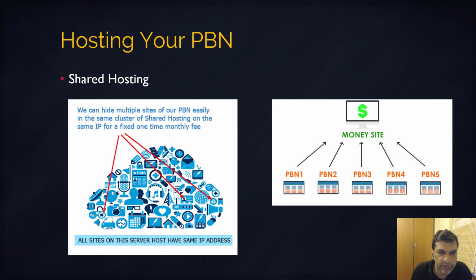So you buy a shared hosting account for like $5, and that allows you to, for example, host 10 sites on that IP address, or an unlimited number of sites. You take that account and host all your PBNs on that one IP address. So basically, shared hosting allows you to put multiple sites on the same IP address and have a large number of other websites also on that IP address, belonging to other clients and other customers of the hosting company.